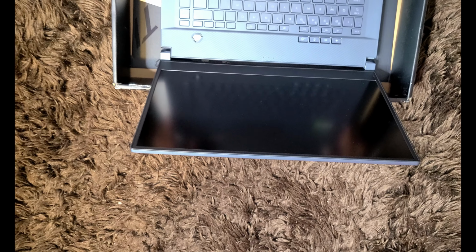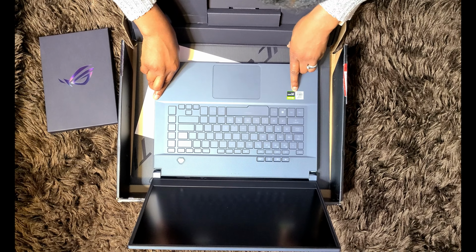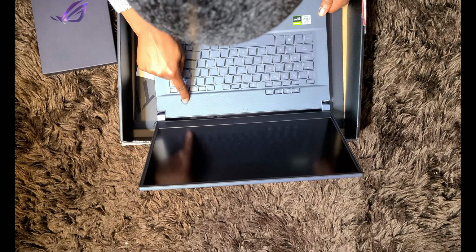I am Marie France, and in this video, guess what? I'm gonna be showing you the new laptop I got. Gaming laptop. Core i7 Intel 10th generation. Looks pretty cool. So I got this laptop.